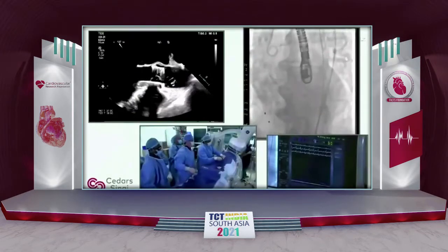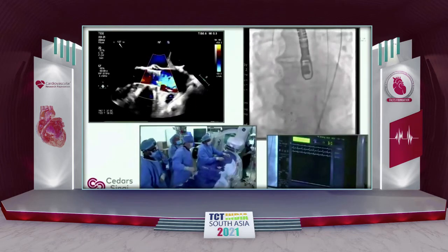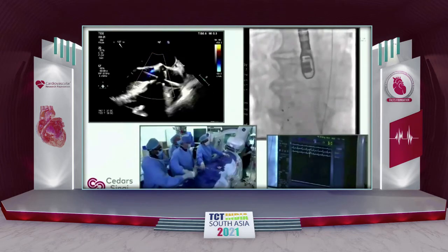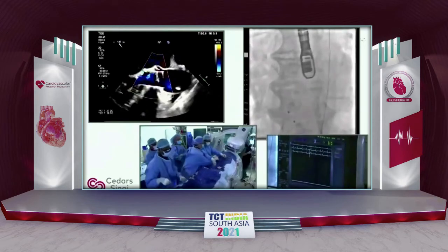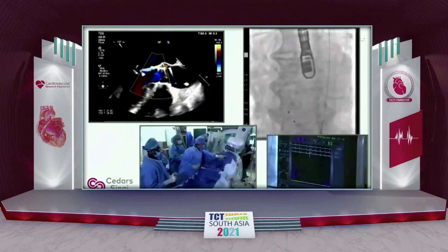So it is our practice to measure gradients routinely. You know, we are a teaching hospital, so we're trying to do that. Okay, so we've crossed it. We had lost our position, but we've crossed back again with the pigtail. So that's also something to remember, Raj. It's a super important point you make.